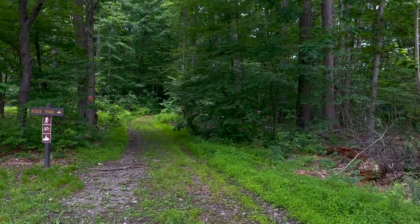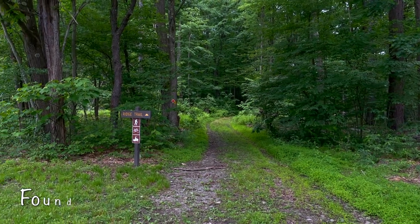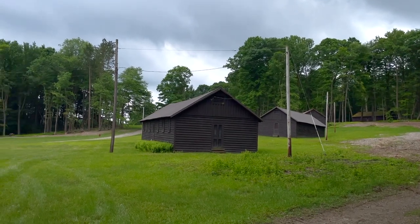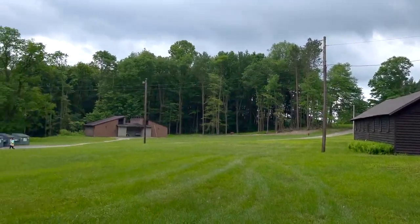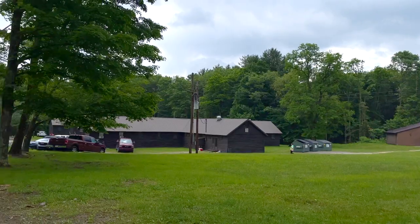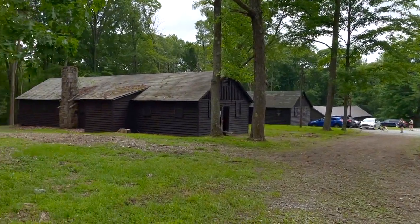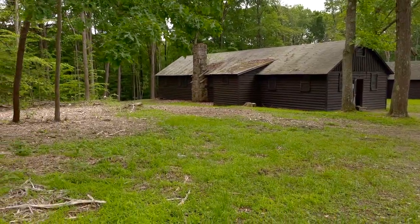So friends, this is the Ridge Trail, which is the one we're trying to get on. Still have not found the cemetery we're looking for, but this is all CCC era structures, which on the map looks like it's called Group Camp 8. This is where the CCC had their camp and where they housed all the people that were working in the area.